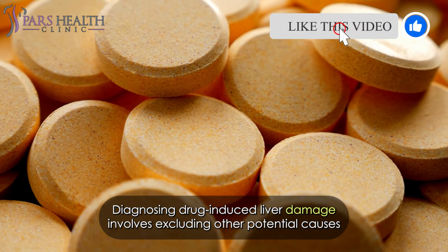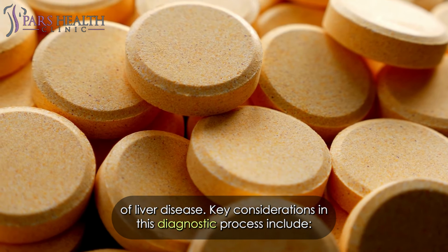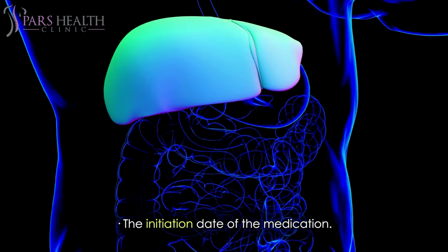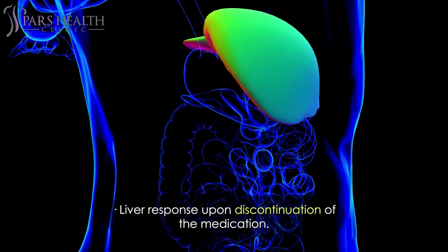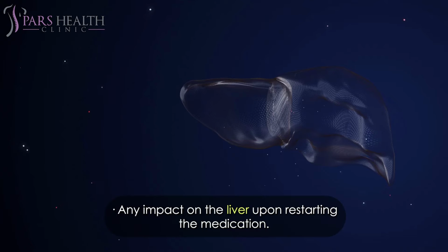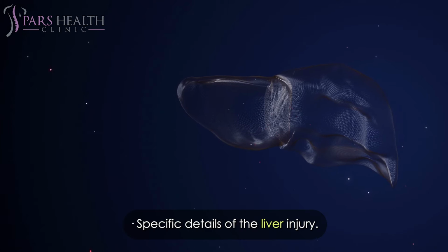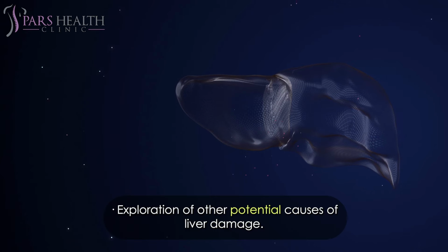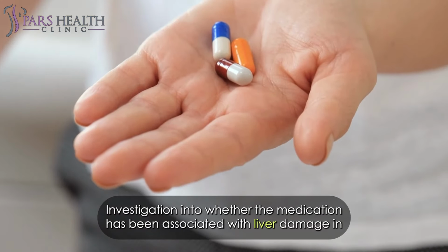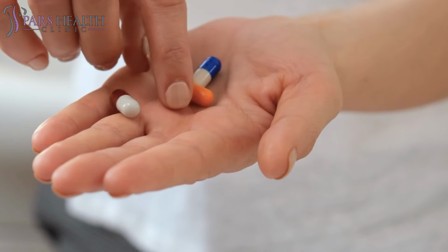Diagnosing drug-induced liver damage involves excluding other potential causes of liver disease. Key considerations in this diagnostic process include the initiation date of the medication, liver response upon discontinuation of the medication, any impact on the liver upon restarting the medication, specific details of the liver injury, exploration of other potential causes of liver damage, investigation into whether the medication has been associated with liver damage in other individuals.